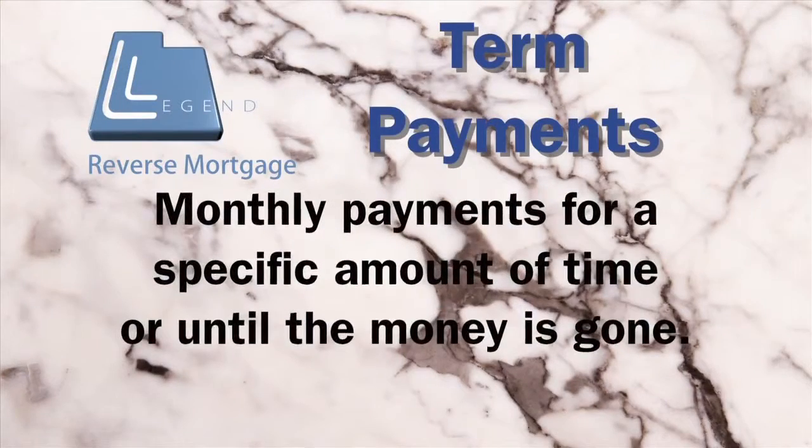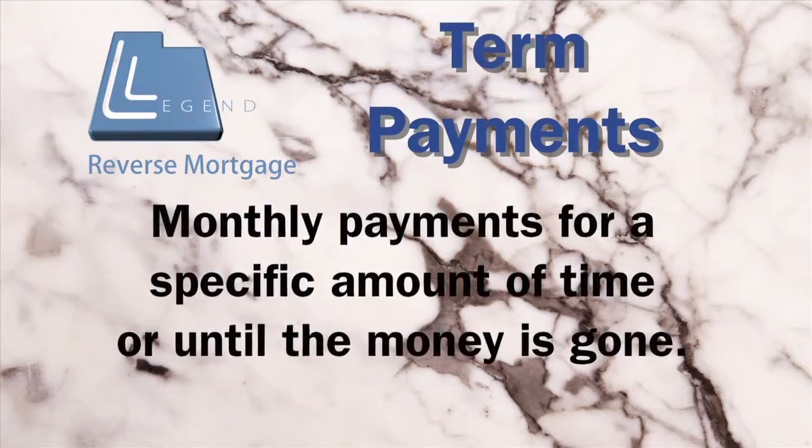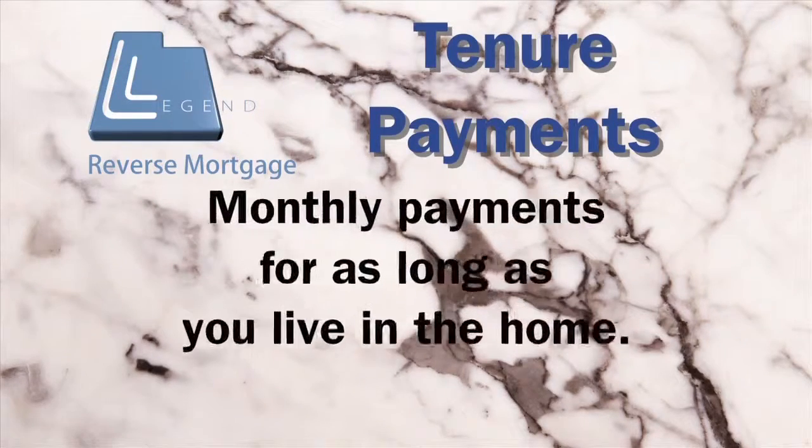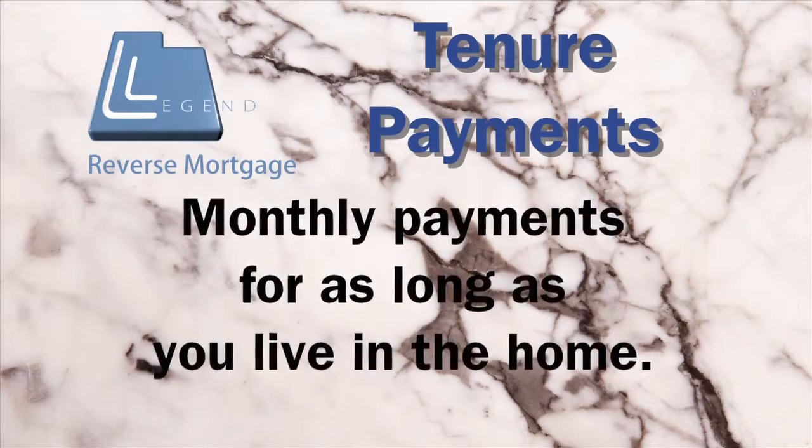Next, you can receive term payments, or monthly payments for a specific amount of time until the money's gone. And finally, you can receive tenure payments, or monthly payments for as long as you live in the home. You can choose any of these options, or a combination of them, and I can help you determine which one is best for you when we meet.